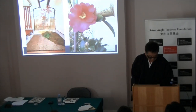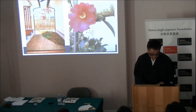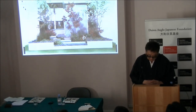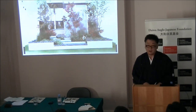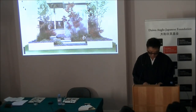The undergrowth is made of plants all with ties to Japan. That's all for the garden. So far, I've spoken about the reason I decided to use Arita ware in this garden and the effects that I was aiming for. As I said, in my designs, I'm always mindful of the concept of time: past, present, future.